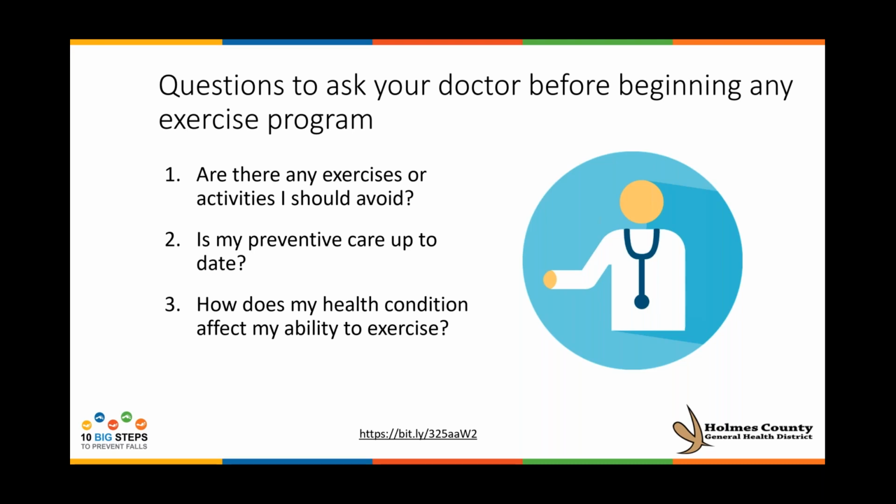And the final question, how does my health condition affect my ability to exercise? This is another big question to ask, and you need to have an open and healthy conversation with your doctor or nurse practitioner about this, because if I have diabetes and I have neuropathy in my feet, that means I can't feel my feet most times. Okay, so my doctor is going to talk to me about what I need to be doing. My doctor may even suggest I go to physical therapy first and then start doing exercises on my own. But for you to have a candid conversation with your doctor about what your current health condition is and how you can safely exercise is imperative.